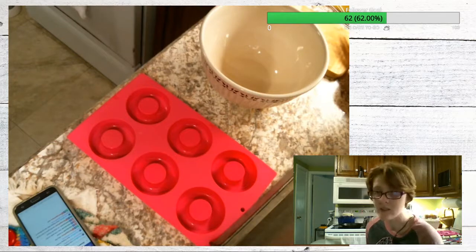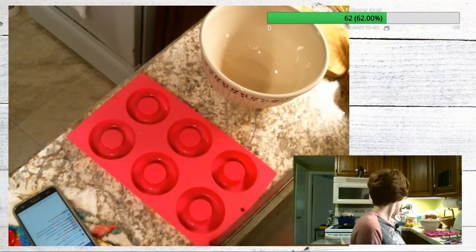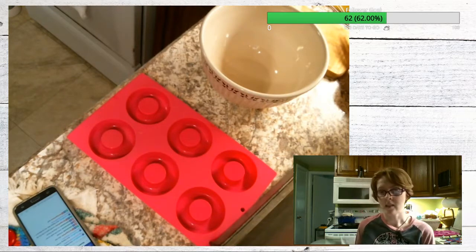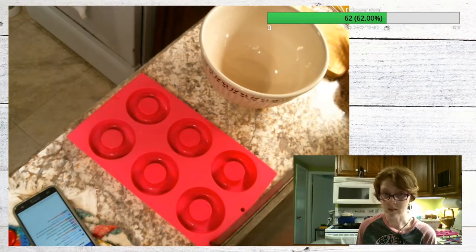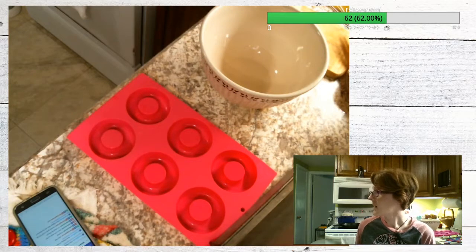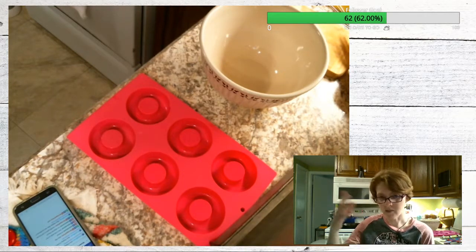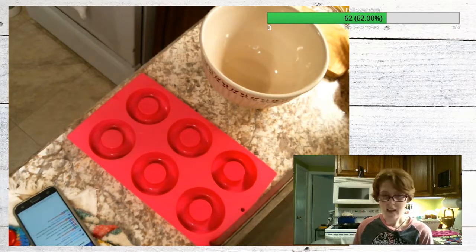I was thinking about using coconut oil, but I'm going to use coconut manna, which is coconut butter. So basically when you puree shredded coconut, it turns into a buttery substance. Kind of like peanut butter, but it's just made out of coconut. So it's got all the healthy fats in there, and it has some of the fiber. It makes it actually bioavailable to your system.